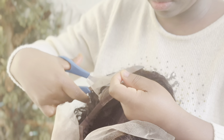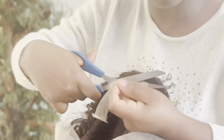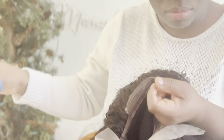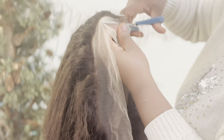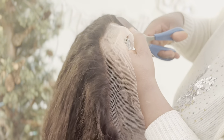I'm gonna be trimming out this front lace just to enable me apply the wig on my hair correctly, because I find it difficult taking off the lace once it is on my hair. So it is practically easier for me this way, taking it off before applying it on my hair.